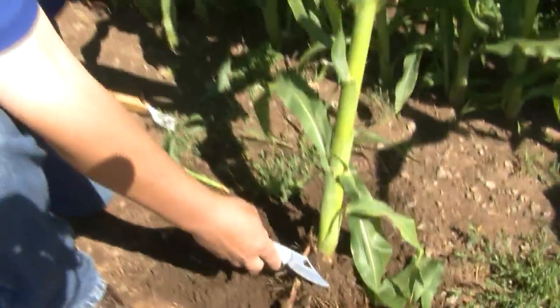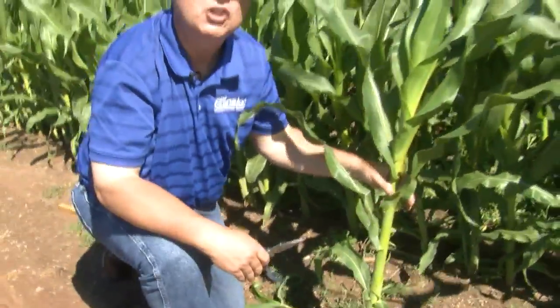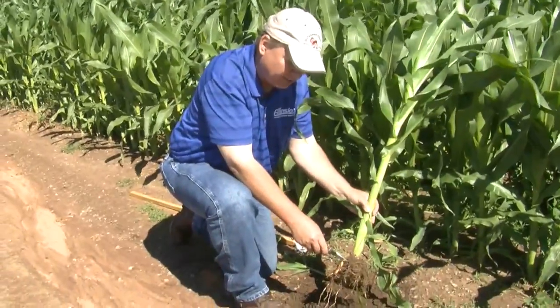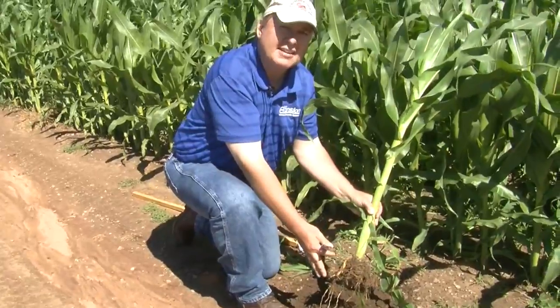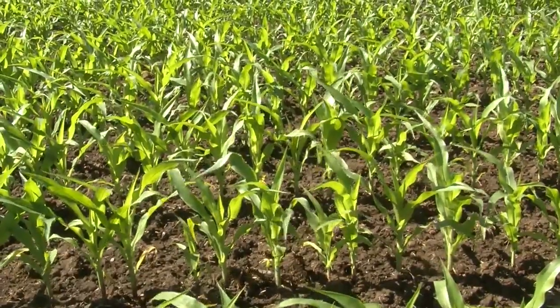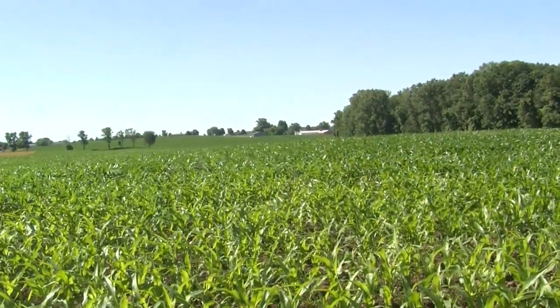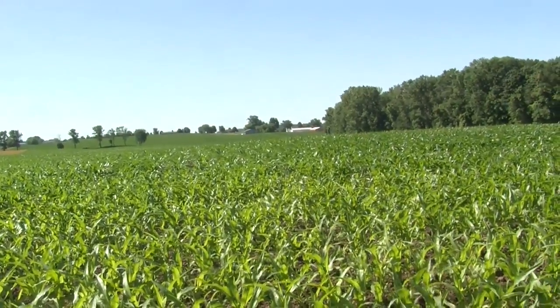problem. And it's not just because of moisture, it's because of compaction. We had less than ideal conditions when the crop went into the ground. It was wet. Then we had an extended period of dry. And I think the corn plants are having a hard time adjusting to that as far as getting situated in the soil profile and anchoring themselves.